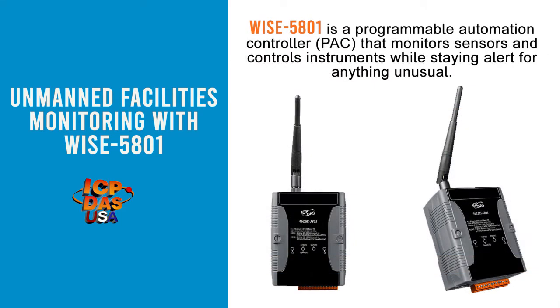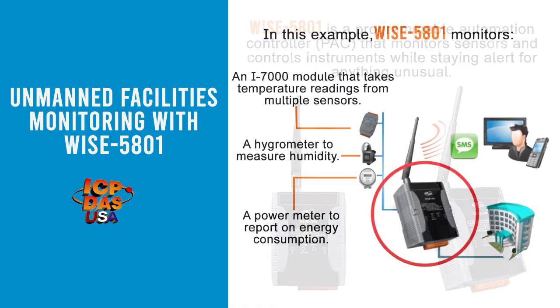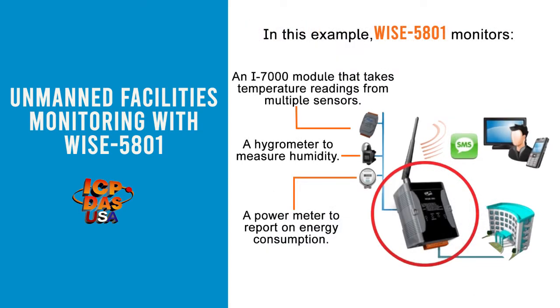WISE-5801 is a programmable automation controller, or PAC, that monitors sensors and controls instruments while staying alert for anything unusual. In this example, WISE-5801 monitors an I-7000 module that takes temperature readings from multiple sensors, a hygrometer to measure humidity, and a power meter to report on energy consumption.